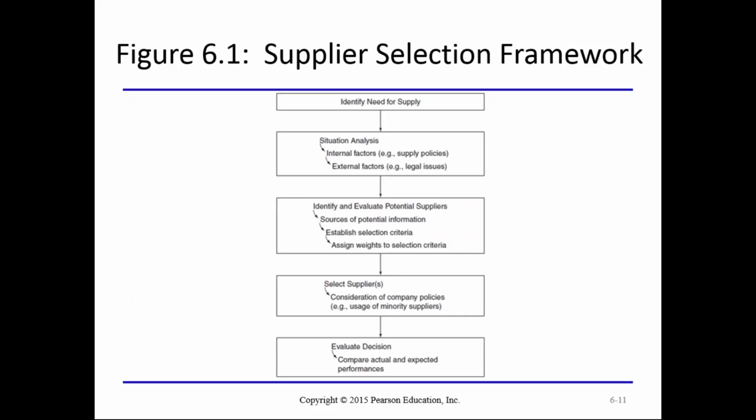Then you identify potential ones by looking at the information that you can get on these suppliers, and then you can establish what your criteria is. They need to be able to respond within 3 to 7 hours. They need to be able to handle a truckload increase in our demand. They have to be able to supply the transportation. All of these things fall into the criteria that you're going to make for selection. And then you select them based on what your policies are and what their policies are.